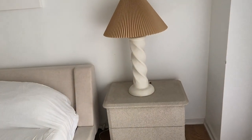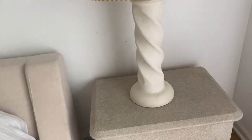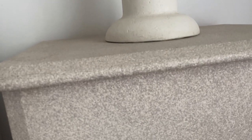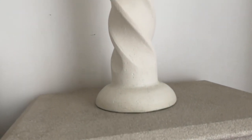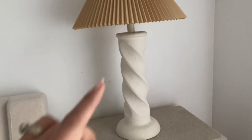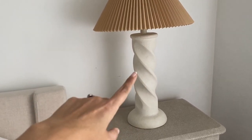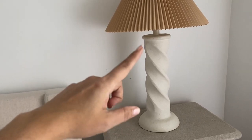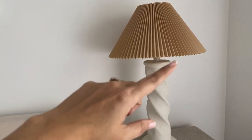So as we turn around, I want to show you, a few weeks ago, I shared on my Instagram, these beautiful lane side tables. They have like this textured effect on them. And I think they are so cool. They really match the room so, so well. And guys, these are temporary. These lamps, I'll show you the other one in a minute. They're 1989 plastered lamps with a pleated shade.